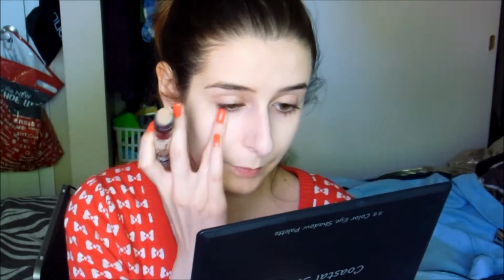So I use a couple of different concealers for different areas on my face. I'm going to first start with concealing the under eye area, and I'm going to be using my favorite under eye concealer, the Maybelline Instant Age Rewind Dark Circle Eraser. So I'm going to apply a little bit underneath my eyes, and I always extend it a little bit past the orbital bone, so that when I blend it out, it doesn't look so obvious that I've applied a different product to my under eye area.